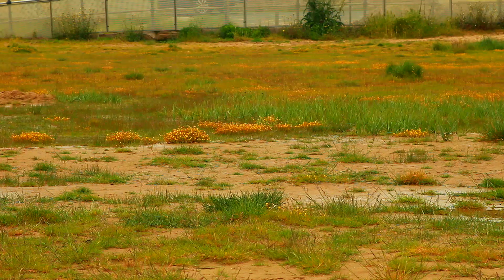So the RNLI will have less distance to go out to, if it keeps doing what it's doing, because you can't predict what sandbanks are going to do. They do what they want basically. There's not much you can do about it.